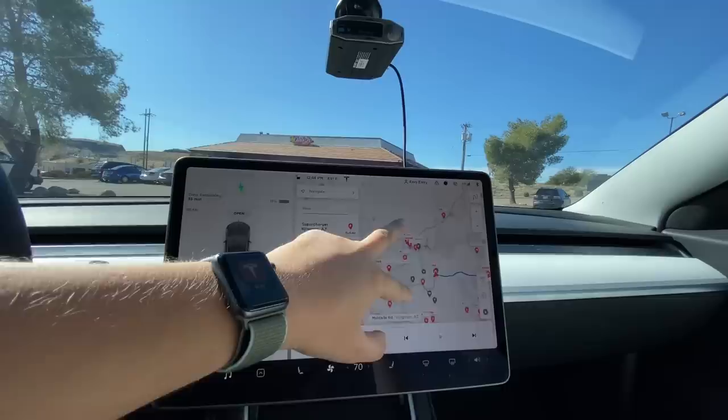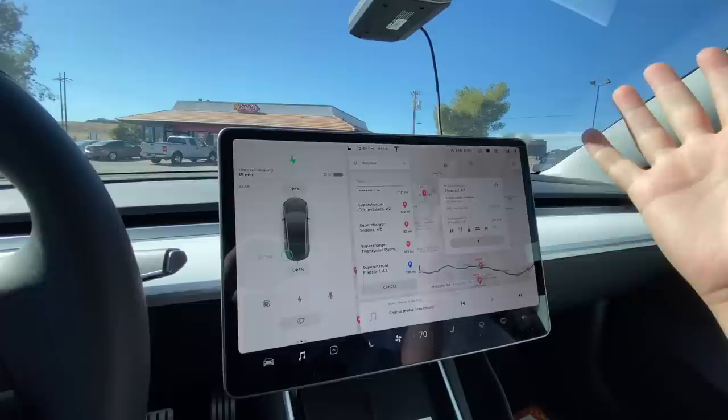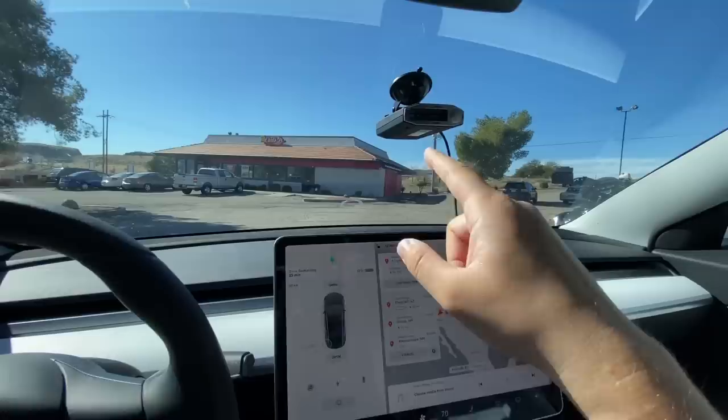Oh, come on. This is always annoying when you have it in this mode. Yep, Flagstaff's the next one. 135 miles. We'll charge up to, I don't know, 50, 60%. Maybe I'll get a quick snack. And yeah, should be pretty great.